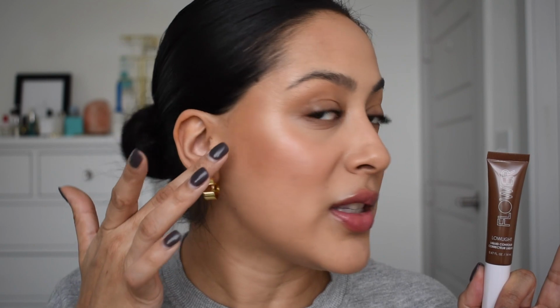And you can still see it peeking through there. It just bronzed up the skin so wonderfully, and I love that it is, at least on my skin, kind of a radiant soft matte finish. So I'm shooketh with this. I love it.